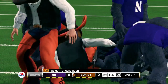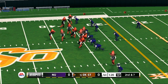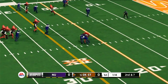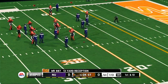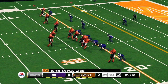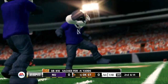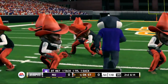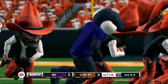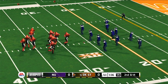He gets out to about the 35-yard line. That'll make it 77. He's hit before he can go anywhere. And they bring him down for a sack on the play. That makes it second and 14. So it'll be second and 14 after the setback.